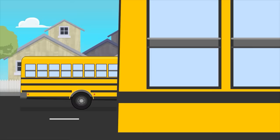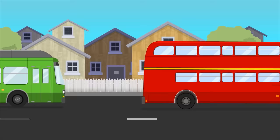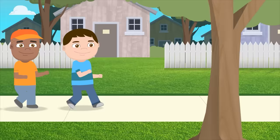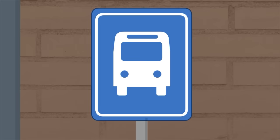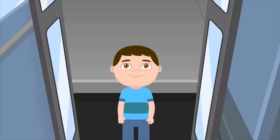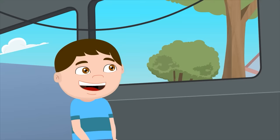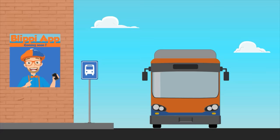There's a yellow bus that goes to school. There's a blue and a green and a red bus too. Let's all ride the bus. You can catch a bus where you see this sign. It's a bus stop and there you wait for your ride. But let the others get off before you take your seat. And then you say to the driver, one ticket please. Listen to the driver call out each stop. Press the bell when it's yours and it will drop you off.